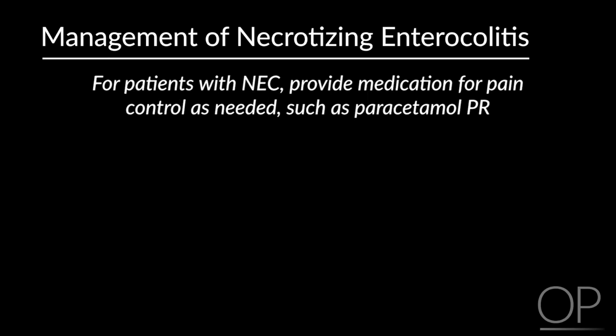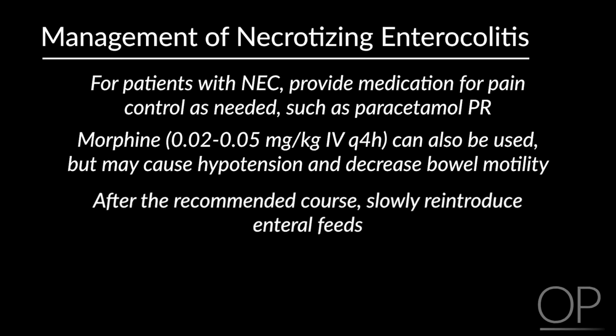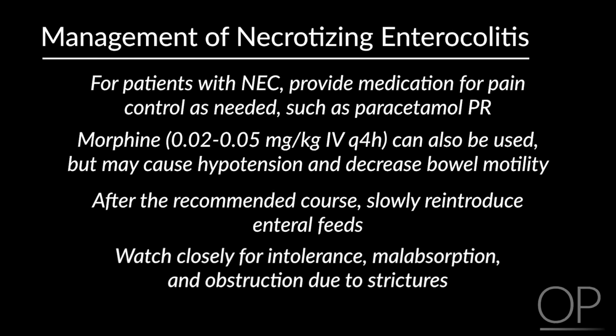For patients with NEC, provide medication for pain control as needed, such as paracetamol per rectum. Morphine 0.02 to 0.05 milligram per kilo IV every 4 hours can also be used, but may cause hypotension and decrease bowel motility. After the recommended course, slowly reintroduce enteral feed. Watch closely for intolerance, malabsorption, and obstruction due to strictures.